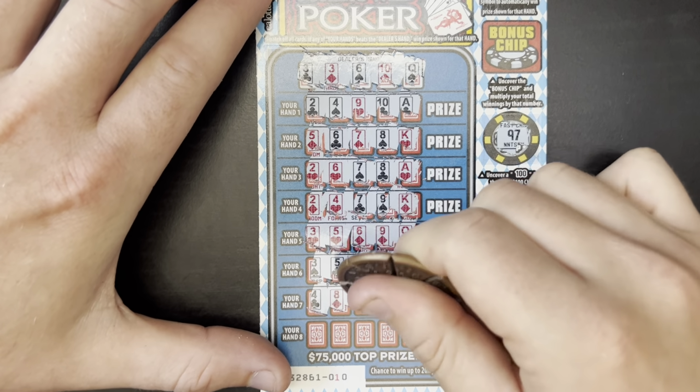All right, getting down to our last hand. Let's see. 2, 5, 7, 10, queen. All right, three losers, two winners. Let's see if the last number 9 has anything for us. 106, 56, 19.